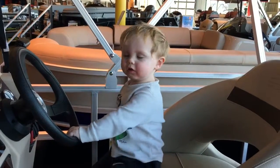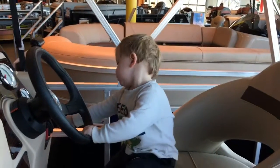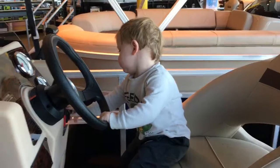And check out that wild man's hair. Yep, and it's me. And it looks like baby Einstein stuck his finger in the socket. I don't know what that was. And that's my little brother.